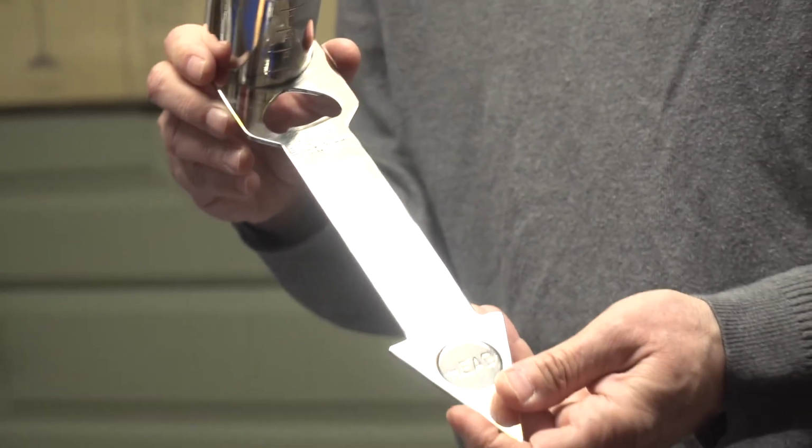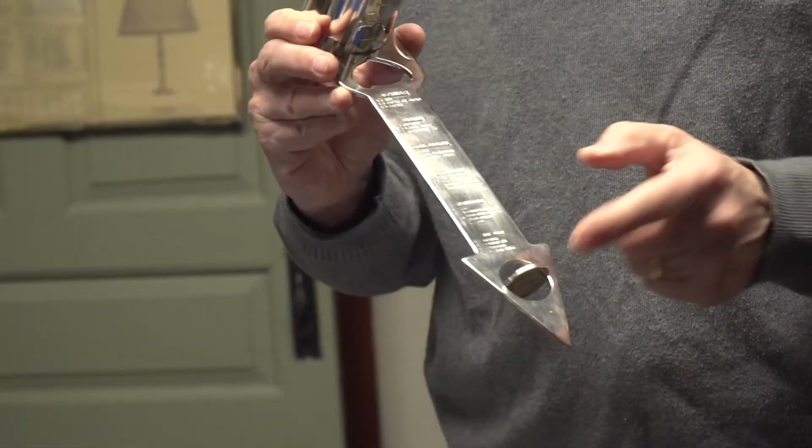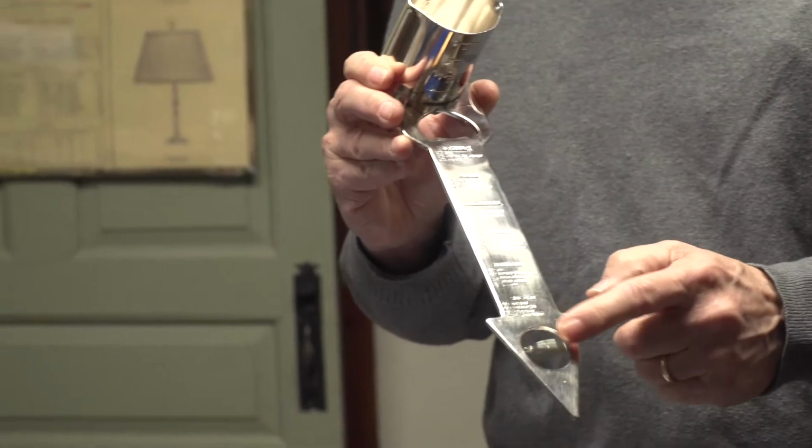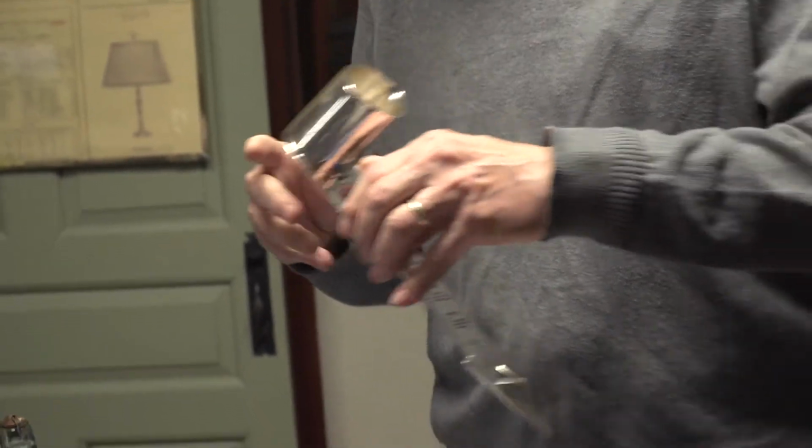This a combination of several items. It's a bottle opener, a jigger, recipes, and a gambling device where you would spin it and it would be either heads or tails, and I'm not sure what you were betting, but you could bet with it as well.